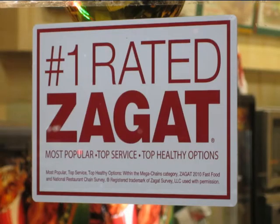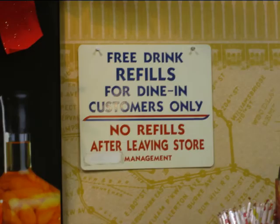It's a #1 Zagat rated Subway. Or Zagat, I'm not sure how you pronounce that. You get free drink refills for dine-in customers only. No refills after leaving store. Management. I point that out only because sometimes when I go to Subway at lunch, I'll fill up my cup and then leave back to school and drink the soda. And then I'll have the cup in my car. And so on the way home, sometimes I stop into the Subway and just get a glass of soda real quick because maybe I'm really thirsty after class. Or these people would be like, no refills after leaving store.